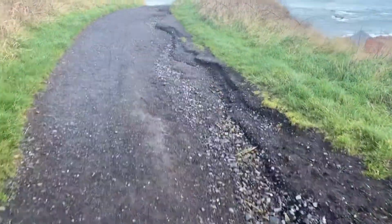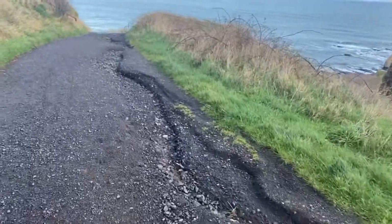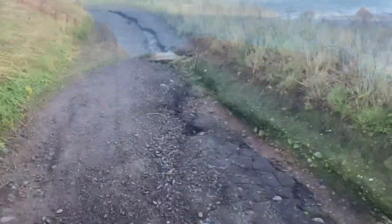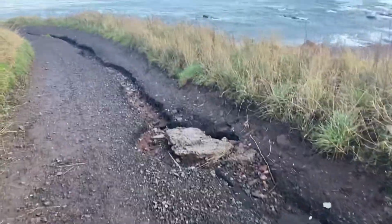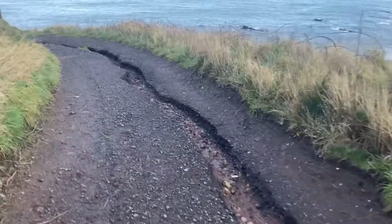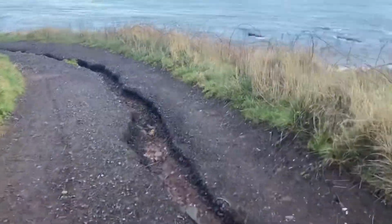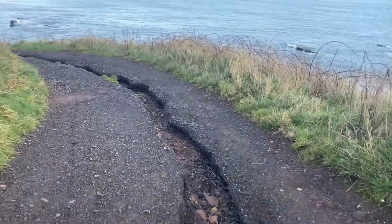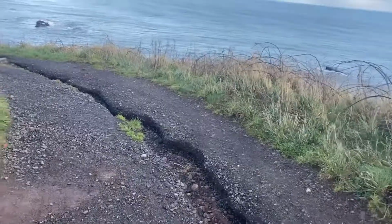So the road is still impassable, as you can see. All these craters still going all the way down. Looking at ultimate potholes. So it's probably going to be months, if not maybe a year, before this is fixed. It might never get fixed again. It's just a crack all the way down. It's split. So maybe it's unfixable. Is that a word? Unfixable.